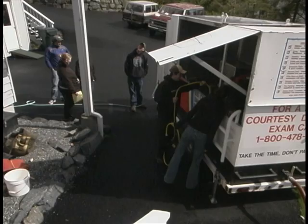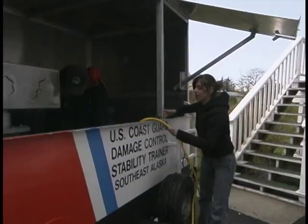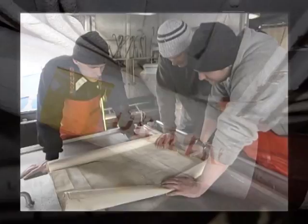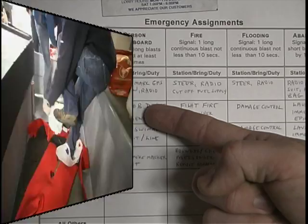Contact the Coast Guard to schedule damage control training with your crew. Flooding is the cause of 50% of fishing vessel losses at sea. Regular maintenance is key to preventing flooding. Familiarize yourself with your vessel's plumbing systems and mark them for easy recognition. Practice emergency drills and assign all crew members specific duties in case of flooding.